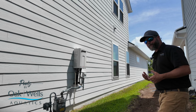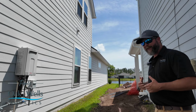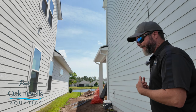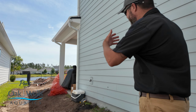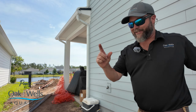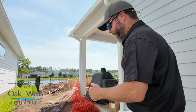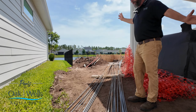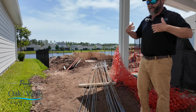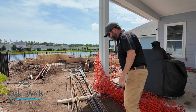But we do a pre-construction meeting. We meet with you before we put a shovel in the ground to go over these details that during the sales process, it's really exciting to design the pool and see your dream. But in the construction process, these are the things we've got to look at, which we go over with you before we actually start. We do encroach on the neighbor's yard a little bit, so we do ask for permission from the neighbors as well.